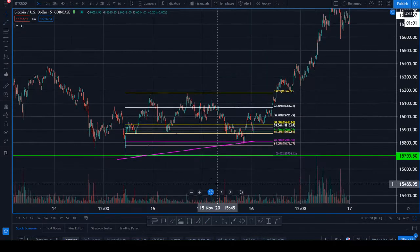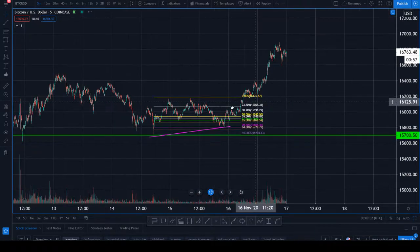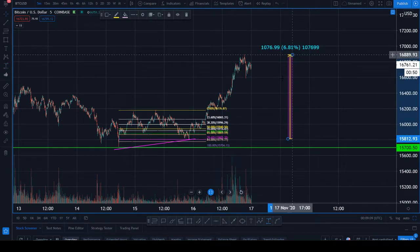And then off of that, we know what happened next. Bitcoin just took a rocket ship up almost 1,000 points from that secondary bounce, all the way up here. A $1,000 move in the Bitcoin price action.